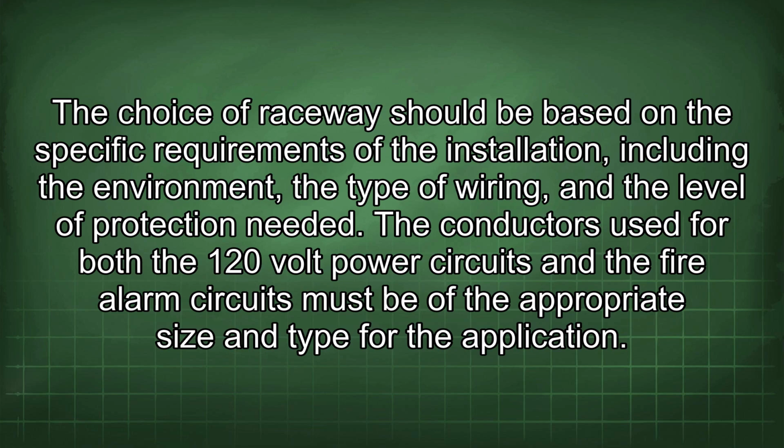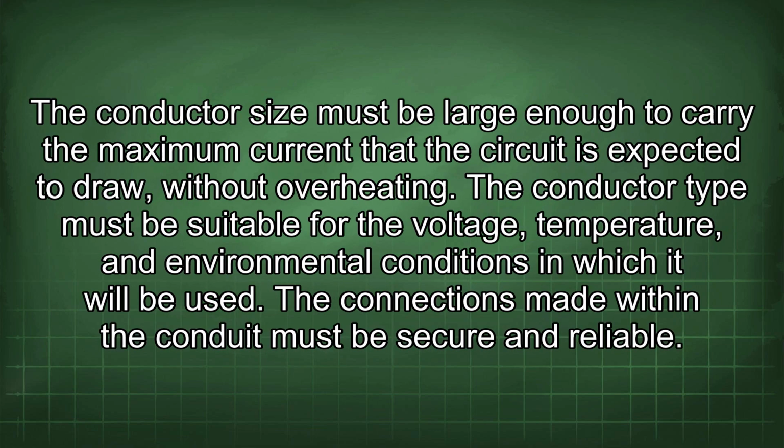The conductors used for both the 120-volt power circuits and the fire alarm circuits must be of the appropriate size and type for their application. The conductor size must be large enough to carry the maximum current that the circuit is expected to draw, without overheating. The conductor type must be suitable for the voltage, temperature, and environmental conditions in which it will be used.